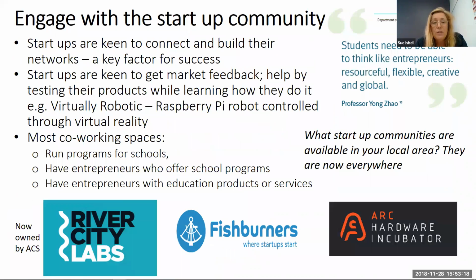For me, the startup community has been a big part of how we're trying to do things here. We're hearing about the future of the workplace, so students will need to have entrepreneurial or intrapreneurial skills. Startups are really keen to connect, to get feedback on whatever they're developing. There are some that run programs, some co-working spaces that run programs, some entrepreneurs that run programs. So again, we don't need to be the experts. We can link in with some of these different startup co-working spaces and entrepreneurs. And I'm sure you're all aware, very exciting for me, River City Labs is now owned by the Australian Computer Society.